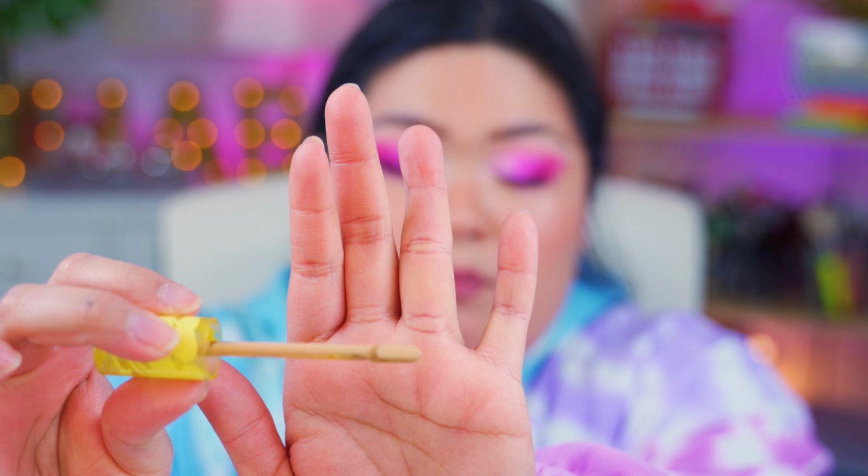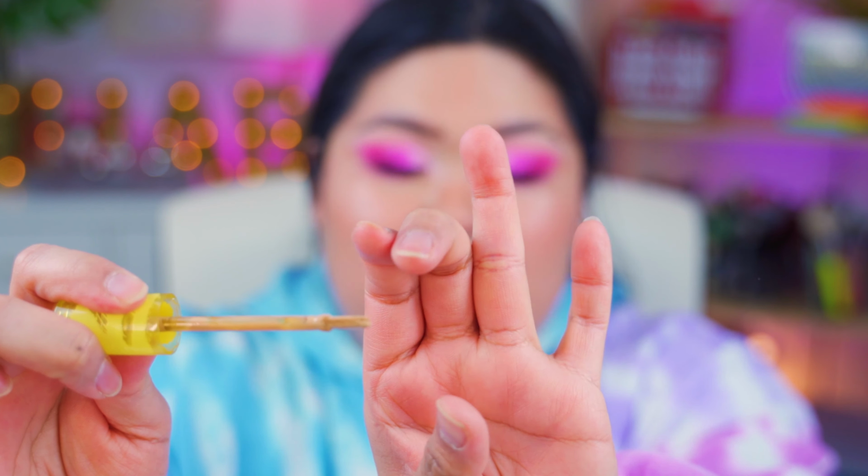Thanks, Kosas. As far as powder products layering on top of this, it doesn't look cakey. It doesn't look like it's getting bunched up. Application wise, I just go directly in with the concealer, which has a flat applicator. It's got product on both sides, and it's just flat and skinny. You can pretty much just spread it out on your face like so, and then blend it out.